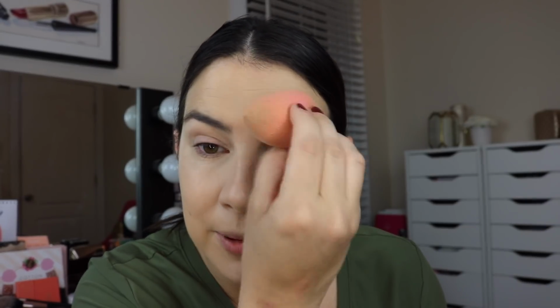This is not a full review because I'm just trying this stuff out, okay? But right off the bat, I am pretty impressed by that concealer. Wow. Oh my gosh, you guys.